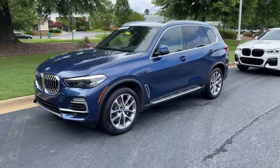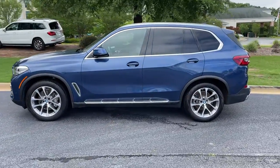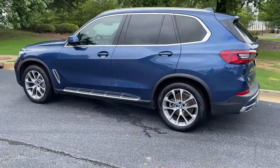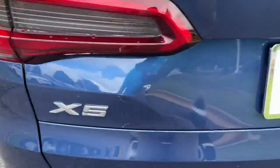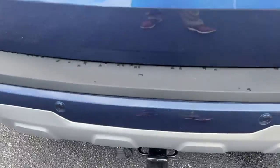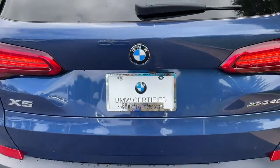Alright, here we have this 2019 Photonic Blue X5 with the 20-inch wheels here. Just recently traded back in here. There is your X5 badging. It is all-wheel drive. It still has a trailer hitch as well. There is remote engine start capable, and then we'll pop open the trunk.